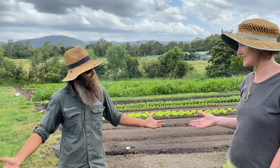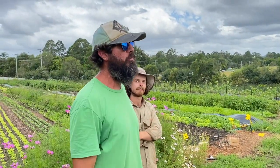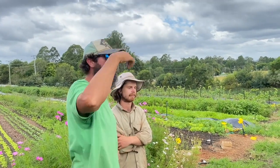That's where the name fertigation comes from, right? All in one. So you can see we've completely closed the loop now. All of the waste products no longer exist here on the farm. Everything loops back and gets put back onto the farm.